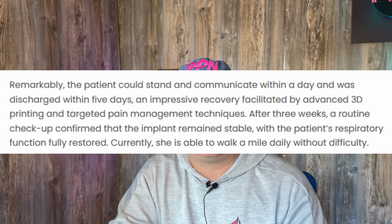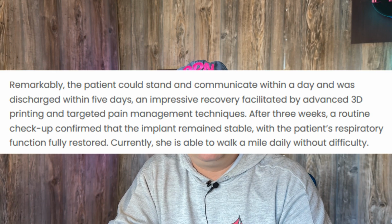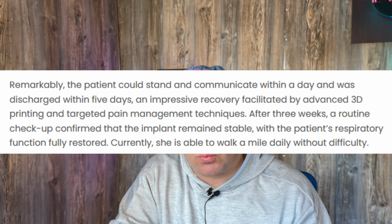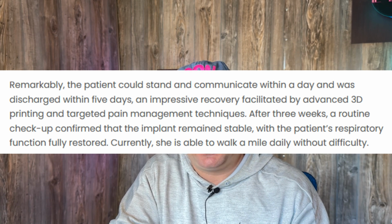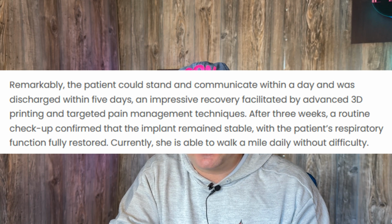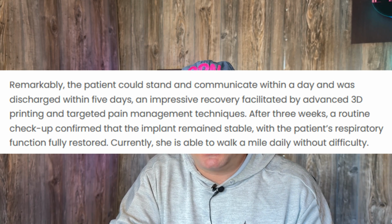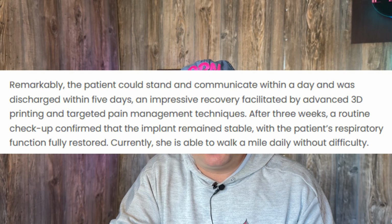Speaking of recoup time, check this out. So merely 3 hours after surgery, that's right, putting in a new chest, they were walking around and able to breathe. Not far, they're not running the marathon here, but they were back home within 5 days and walking a mile inside of 3 weeks. Oh my gosh, I have to laugh.